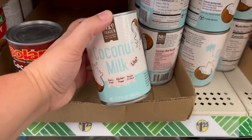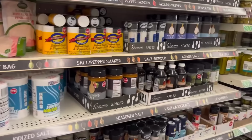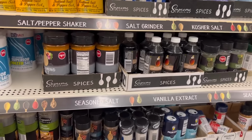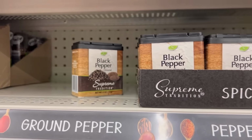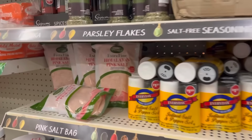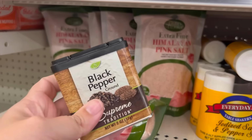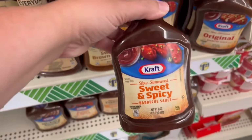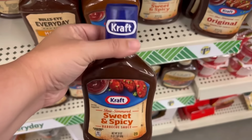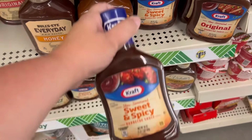Also, best price on coconut milk, but I don't need any of that either. Okay, I do need black pepper. Best price on black pepper is the Dollar Tree, hands down. And a lot of spices. And it's the best price for pink Himalayan sea salt. Let me get some black pepper. I'm gonna get some barbecue sauce. We need some of this in the pantry, and it's the best price on barbecue sauce, especially this brand.